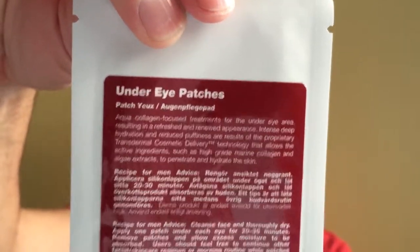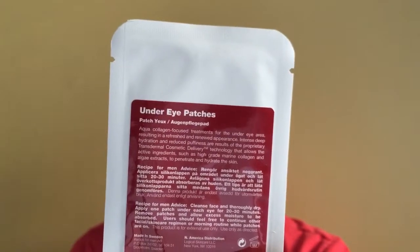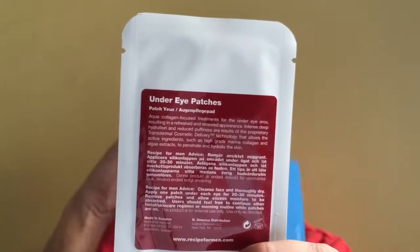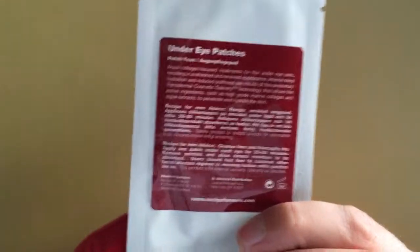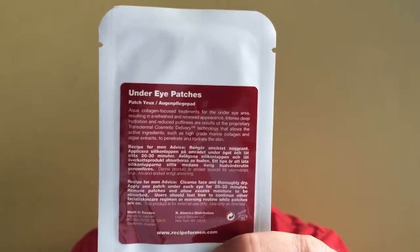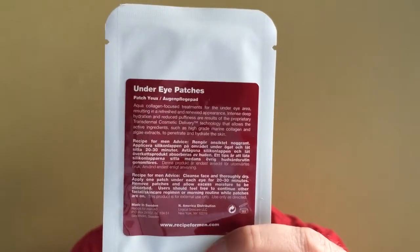Alright, so let's get started. First thing I'm going to pull out of here is an under eye patches. Oh, can't find it. Here it says Recipe for Men. That's the company. Under eye patches. A full size is $36. It's a powerful treatment with marine collagen and algae to firm, brighten, and de-puff under eyes.